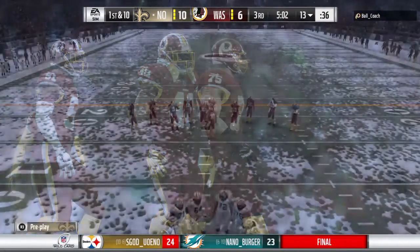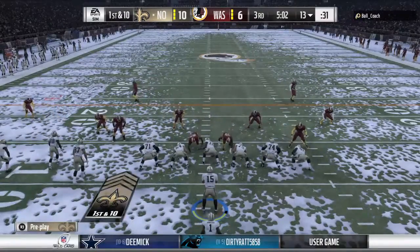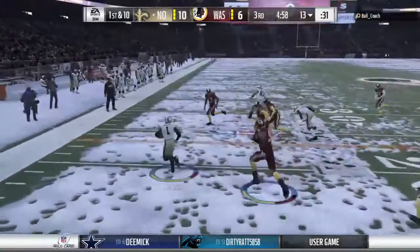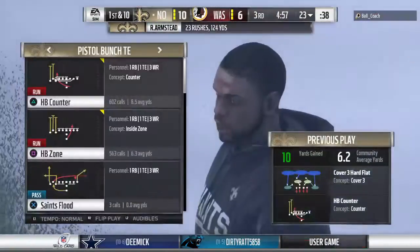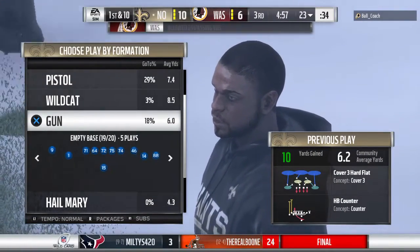Now the attention turns to the Saints offense getting ready for their first possession of the second half. They have the lead here. Well, we talk a lot about pregame speeches. What are halftime speeches like? For the most part, not nearly as emotional. They're a lot more clinical. Every now and then, they'll get after you if they think they need to light a fire.